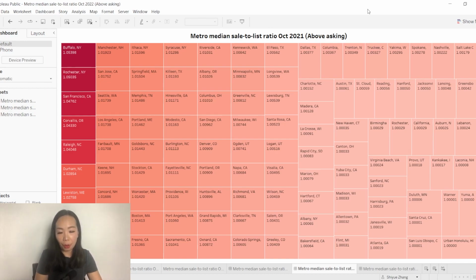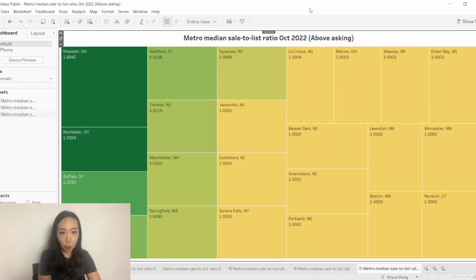So the third map that we're seeing right now is the situation in October 2022. So just 2 months ago. As you can see, a lot fewer cities are able to sell above asking price. So what used to be 111 cities, now there are only 23 cities that are able to sell above asking price. So that's an 80% drop. As you can imagine, sellers are quickly losing that negotiation power when it comes to selling above asking price. They're not able to do that anymore.